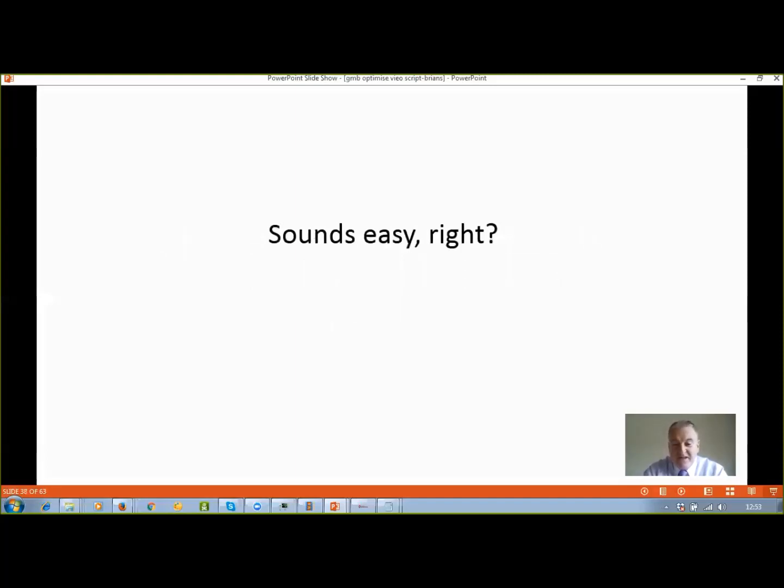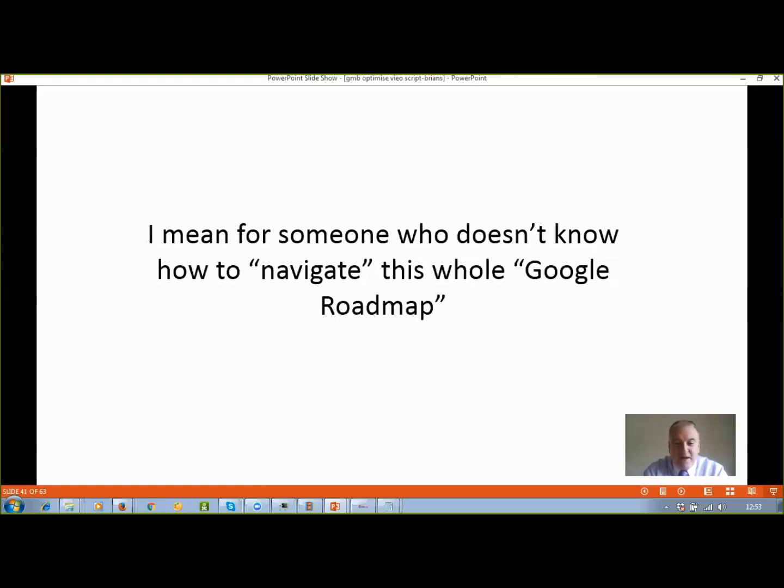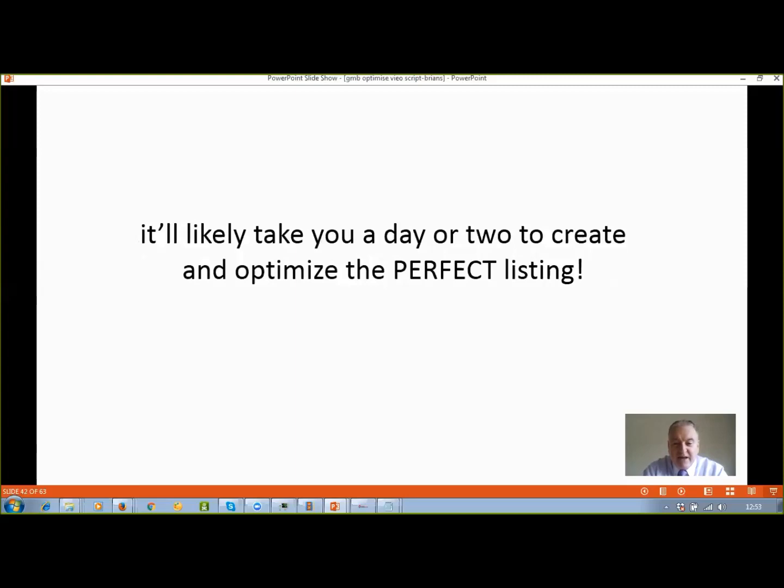Now, that all sounds easy, right? Well, I leave that up to yourself. If you're a genius at Google, it probably is easy. But creating, verifying, and optimizing your local listing definitely takes a lot of time. I mean, for someone who doesn't know how to navigate this whole Google roadmap that they've put together, it's likely to take a day or two to create and optimize that perfect listing.